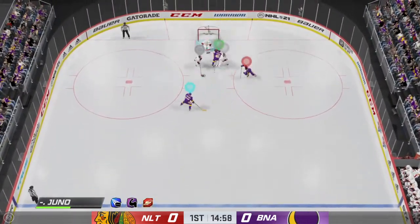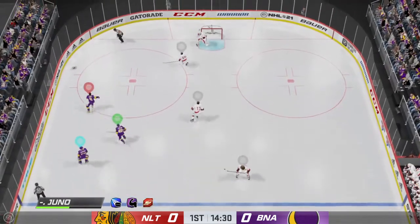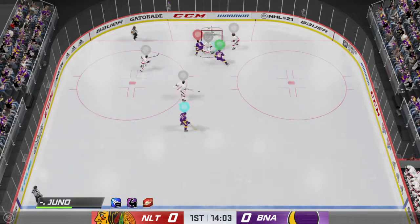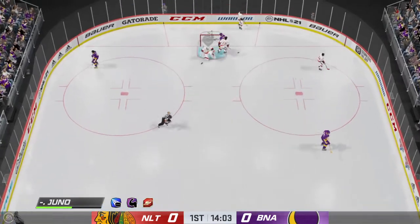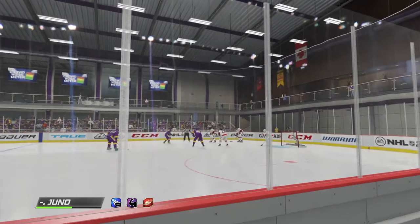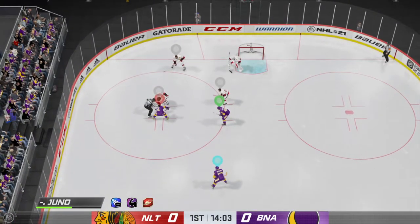Yurko's got it deep in the offensive end. Puck grabbed by Rocha. Vancouver's got a hold of it along the wall. Gobbles that puck up with his chest. Still lots of time left in the period. We've still got zeros on the board.